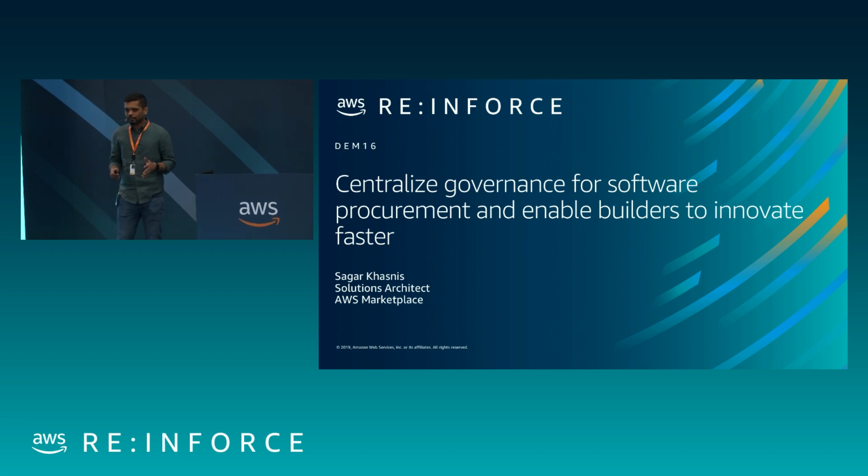Before I begin, how many of you here attended the keynote yesterday by Steve? Awesome. Looks like everyone did. As a part of that keynote, we made a product feature announcement with AWS Marketplace. Who here can tell me what that product feature was? Awesome. Yeah, so we launched the procurement system integration with Coupa yesterday. And as a part of that, we'll be doing a live demo on stage today. So thank you for joining.